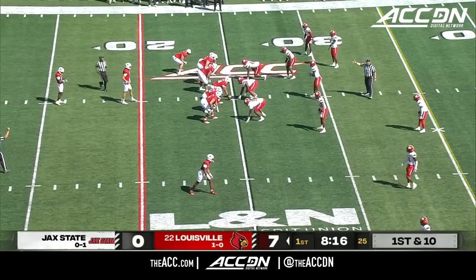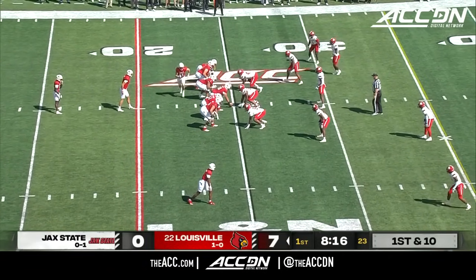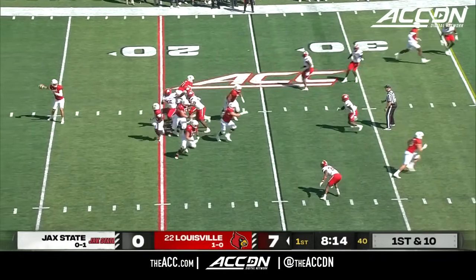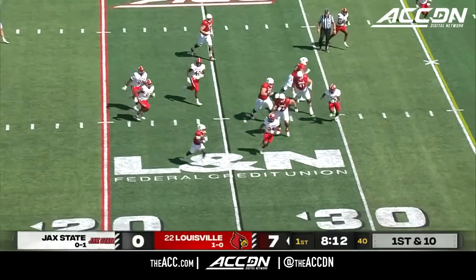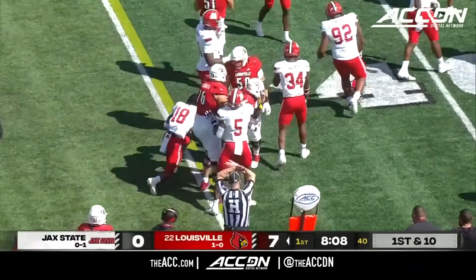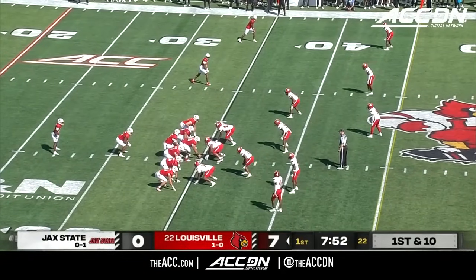Made their first appearance in the ACC championship game last year. Lost to Florida State. On first down, the dump off to Chaney. And the helmet comes flying off. Coming up to tackle.